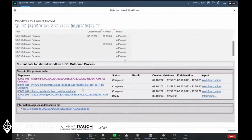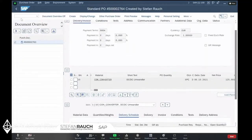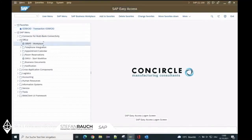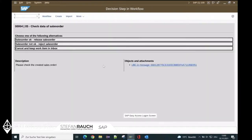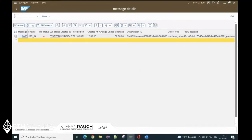This is also a good fit to the latest SAP development of the BTP, where many things are coordinated and orchestrated via workflows. I now enter the partner system via the workplace. There we see that I received a work item to check a sales order, whether it's okay or not, to check the business terms.